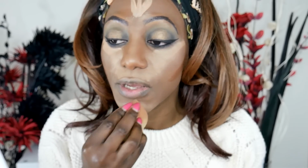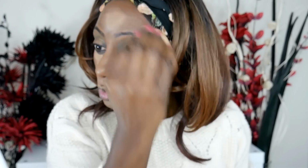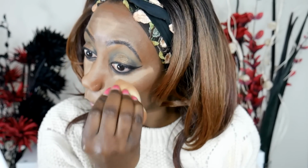As I said, I would have preferred a different shade for highlight, but this is not as bad as I thought it would be. Not bad at all. Definitely matte. Now, if they create foundation with this kind of consistency, I'd say it might actually work.